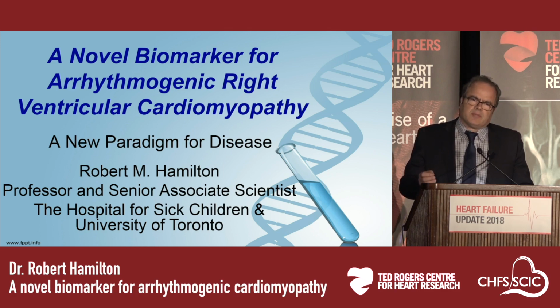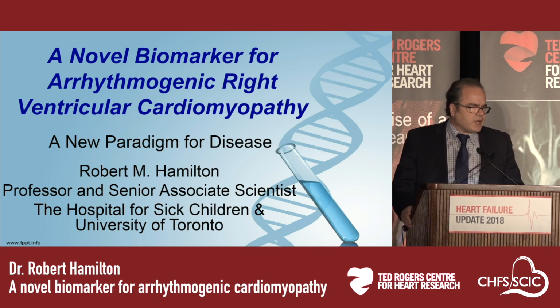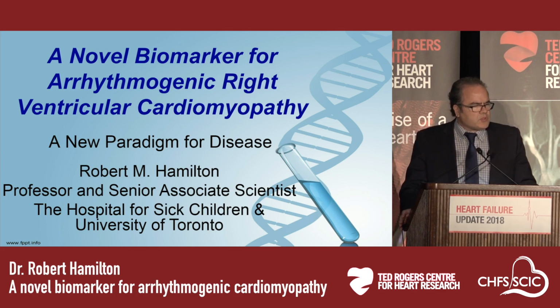One series from France identified that 11% of sudden cardiac death in patients under the age of 65 is caused by arrhythmogenic cardiomyopathy. And in children, although the sudden death rate is much, much lower than in adults, the proportion caused by right ventricular cardiomyopathy is actually quite large. So about 25% of pediatric sudden deaths based on coroner studies in Ontario are related to either definite or probable right ventricular cardiomyopathy. So the problem in right ventricular cardiomyopathy at this point is not so much how do we treat it. That's a problem as well. But the problem is really how do we diagnose it?